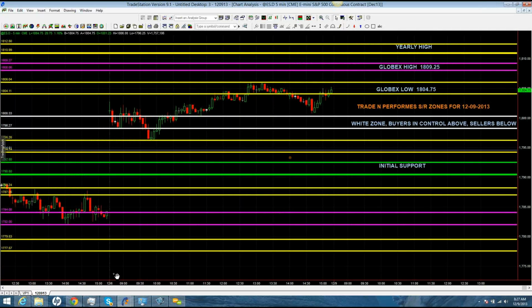Okay, looks like we're opening at 1810. What I'd like to see is a nice rotation down from the high. So if the high is 1812.50 and we reject down right into this 1804.75, preferably the back of it, that would be the first place I'd be interested in taking a long. If I'm looking for a 10-point rotation, that fits us beautifully into the white zone.